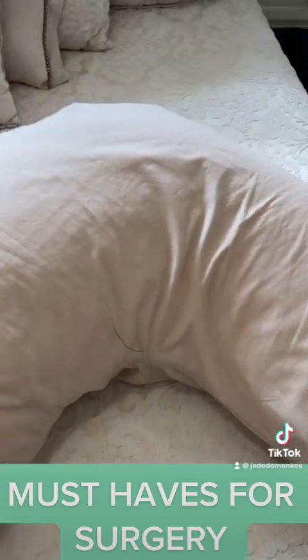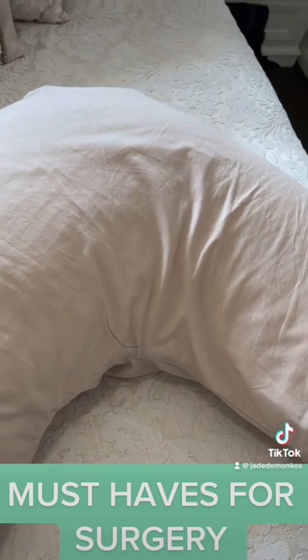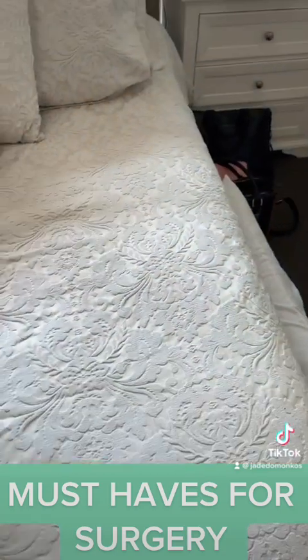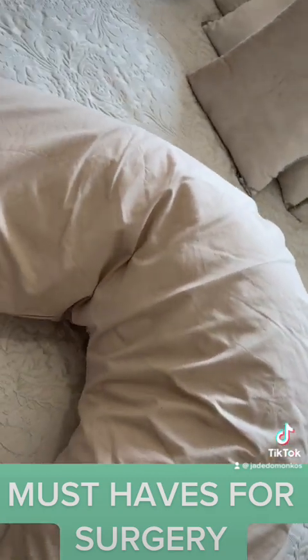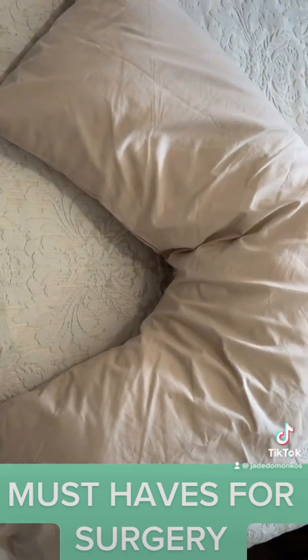I also recommend a wedge. I'm currently getting mine delivered now because I cannot handle the sleeping situation, but if you can't afford it or it's just not available, this has been doing me so far.